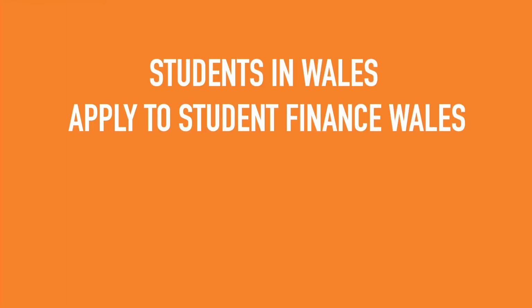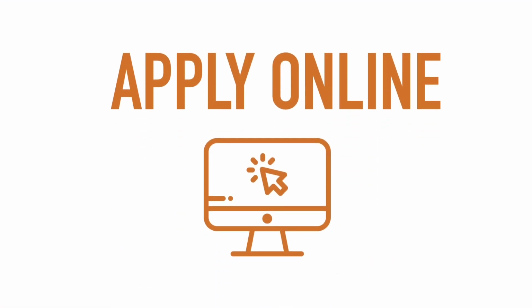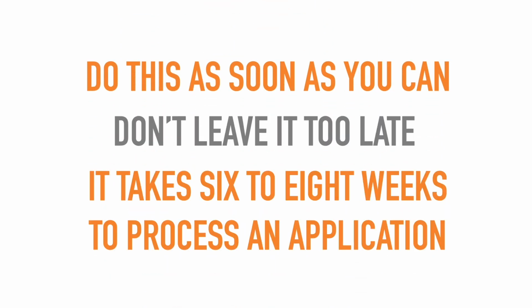Students in Wales apply to Student Finance Wales for funding. Students from England apply to Student Finance England. You can apply for student funding online. Do this as soon as you can and don't leave it too late. It takes 6 to 8 weeks to process an application.